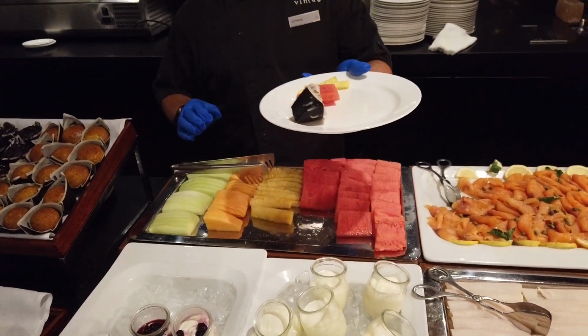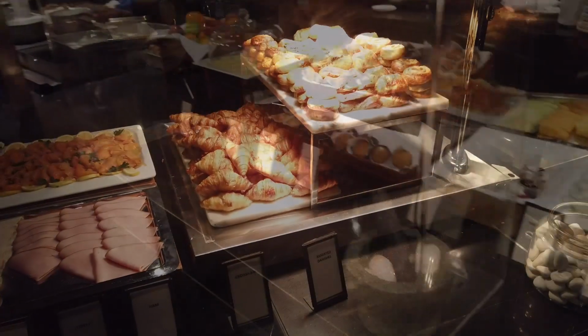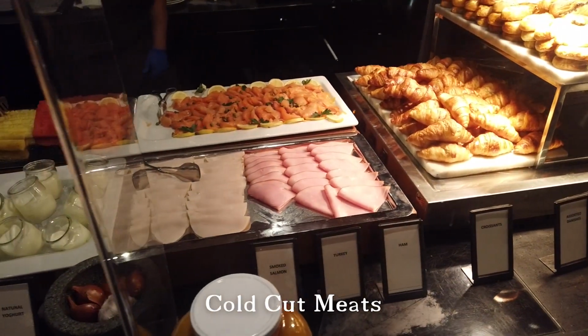So let's check out the food on offer at the Hilton Brisbane. Morning.